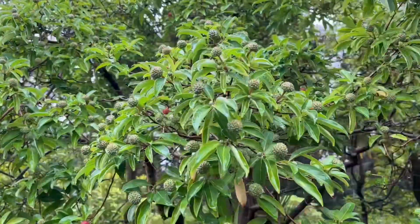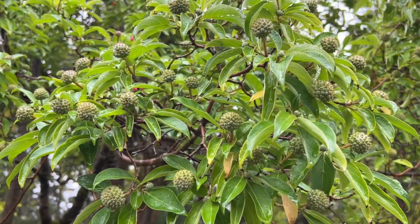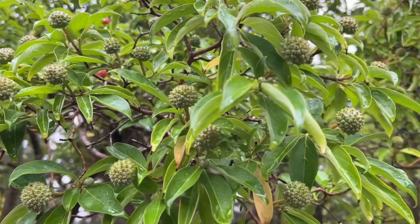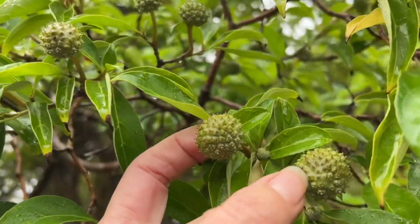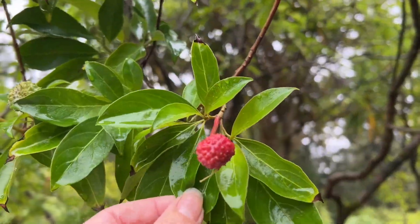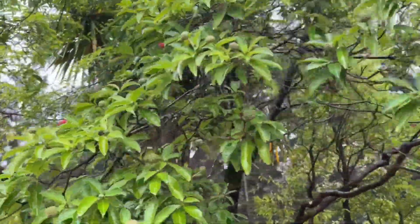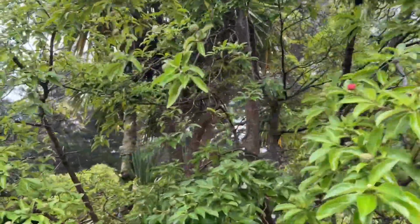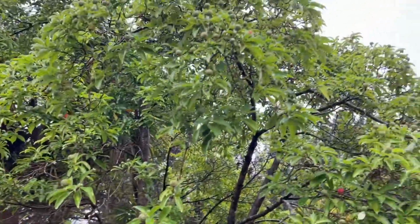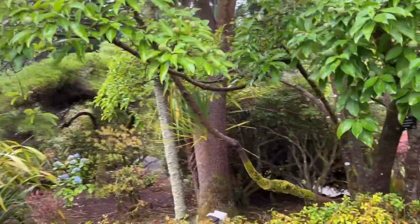Cornus capitata. It's the strawberry tree. It's turned red. Oh, here's one. There you go. Fun. It's a dogwood. It's an evergreen Himalayan dogwood. That's cool. I know we need one. I want that one.